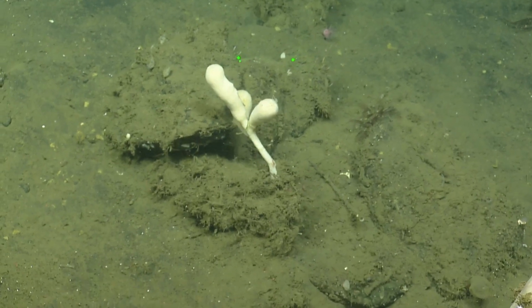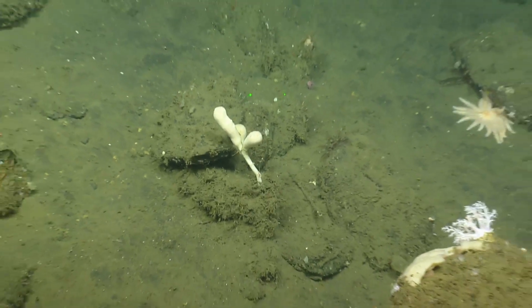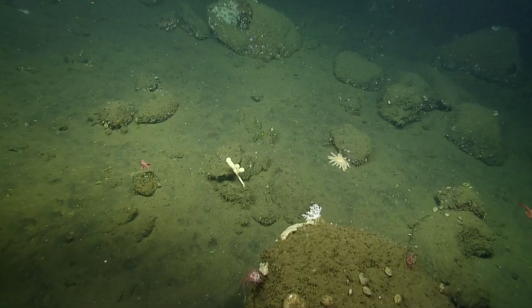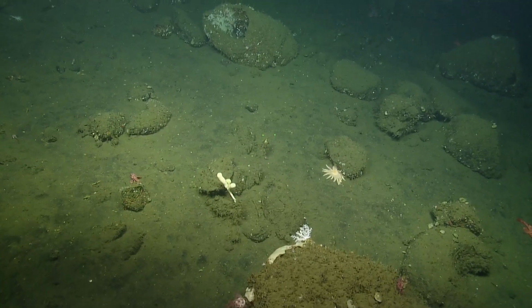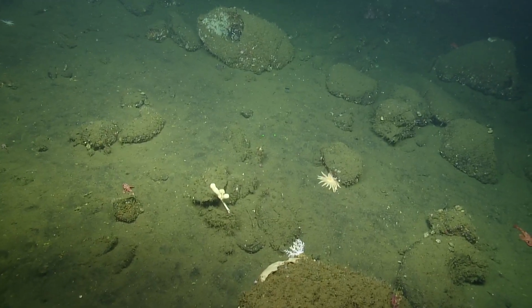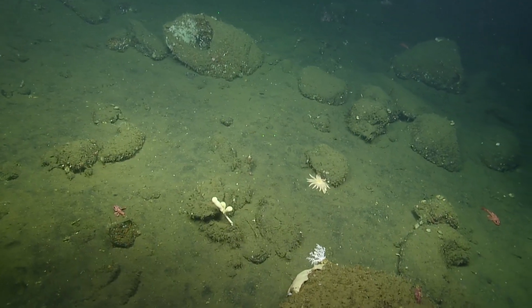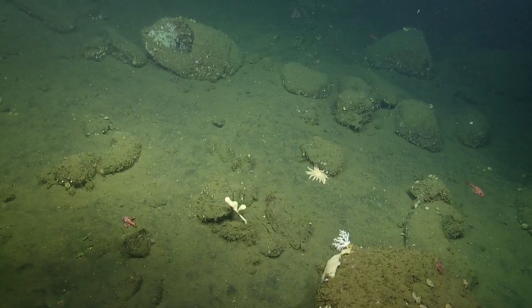That's great, thank you. Okay, full wide. Lots of little corals on this rock here, huh? That white plume you see at the bottom of the screen, those are actually cute sea cucumbers called sessile sea cucumbers.